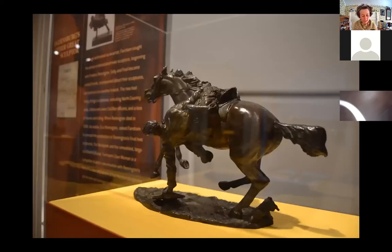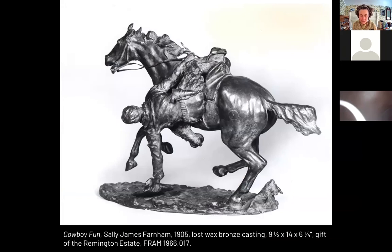Here's a closer look at the sculpture as you see it in the exhibit. This casting has been at the museum since the time of Eva Remington's founding bequest. It's unknown whether Remington purchased this sculpture from Farnham or if she gave it to him in gratitude for his encouragement and guidance. The playfulness and grace of Cowboy Fun are notable and are a persistent theme in her cowboy sculptures.